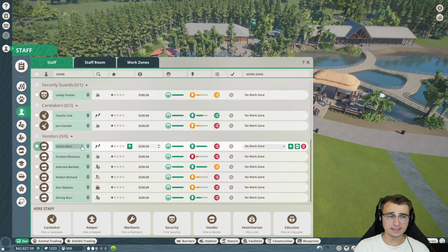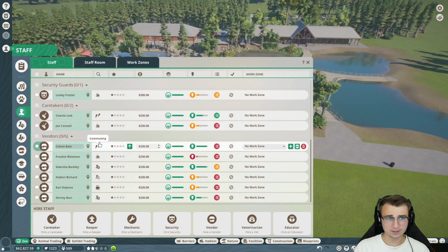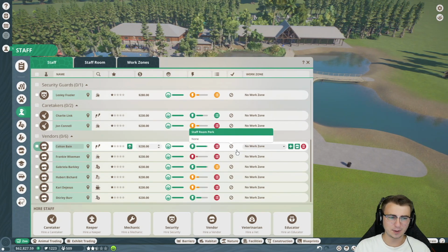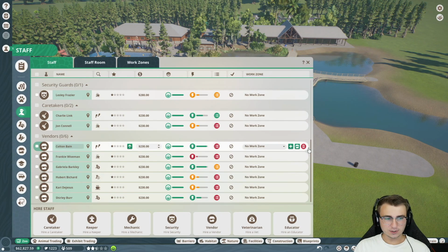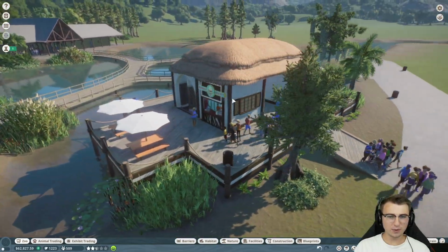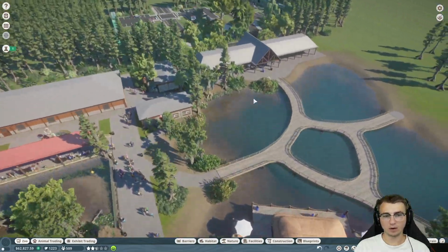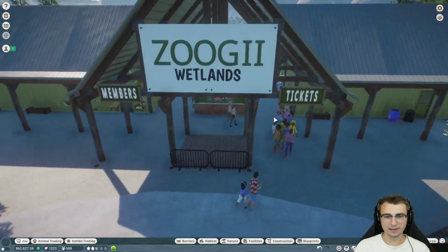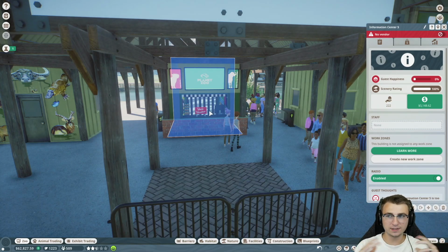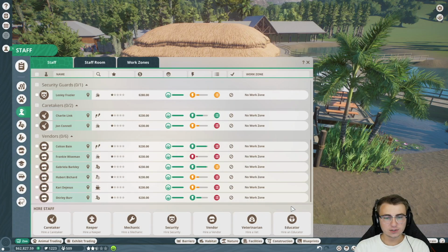So that brings us lastly to our vendors. Oh, and security guards, they're already roaming as it is. I mean, that's probably the best thing that they can do. But as you can see here with our vendors, we actually have 6 of them, and I believe we only have 3 vendor facilities. Well, 4, I guess, up here, right at the front entrance. We do have this sort of ticket booth. It's actually just the information center. So I'm not exactly sure how we ended up with 6 vendors, but to be honest, it kind of works out.